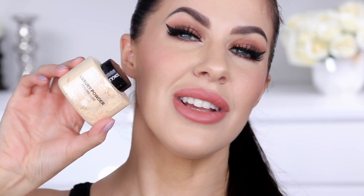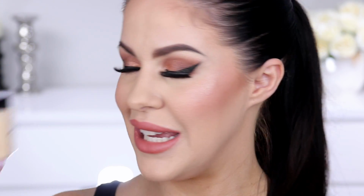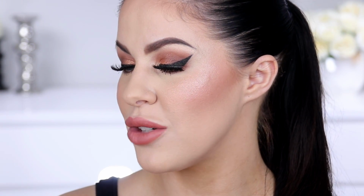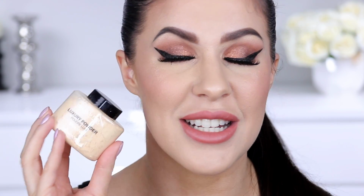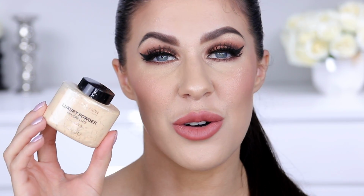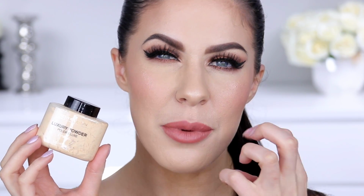And then funnily enough, speaking of texture, this one here. So this is the Makeup Revolution Luxury Powder in the shade Banana. Took me a while to get a hold of this because it's always out of stock because people love this. This causes so much texture on my skin. It is a joke. When I applied this in my under eye area, it just made it look so sandpapery and crepey. I then tried it on my chin and it caused a whole lot of texture. It just doesn't work for me, guys.